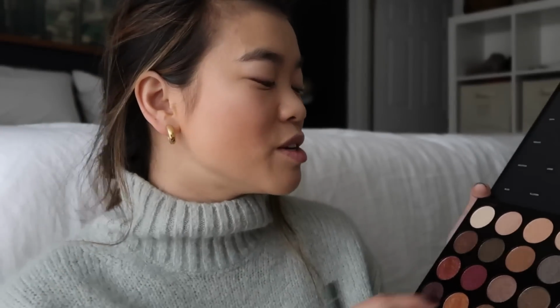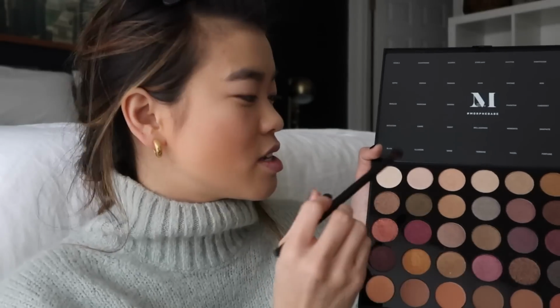So for the first shade, which I'm going to use all over my lid, I'm going to use the color Champagne, and this is just the second color right here. I'm just going to apply this all over my lid. So shimmery, I can't.